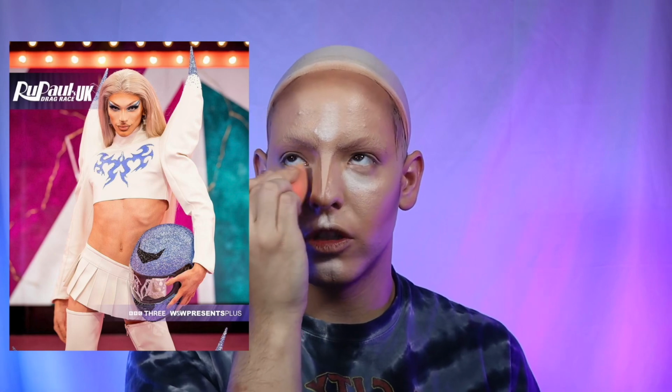Next up we have Sminty Drop, who came in this little alien motorcycle girl gear, and I was living for it. I thought she looked so hot. The body looked good. The hair, she just looked absolutely gorgeous. I could not. Looking very snatchalina right now.